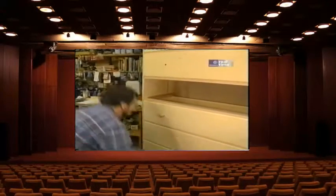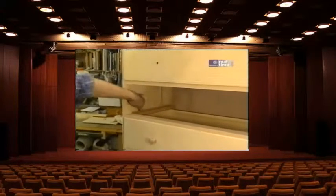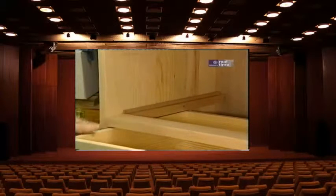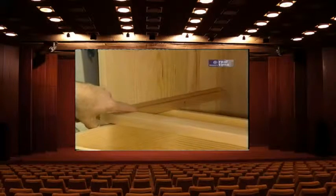Let me show you what the drawers ride on. There's a series of hardwood runners, and the top of the runner is what the drawer will actually rest on. The runner is sized to be the same thickness as the rails, so as you open the drawer below, it won't tip out too far.